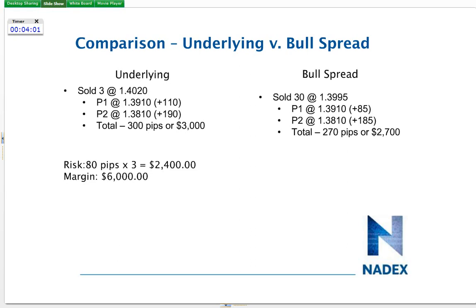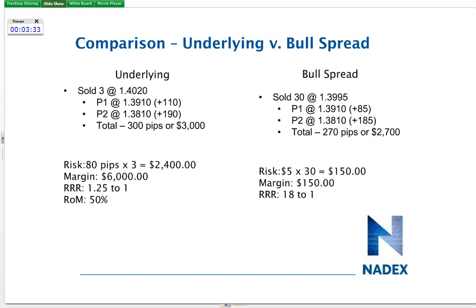Now, a lot of people might look at that and go, well, geez, I made more money in the underlying. Why wouldn't I just do that? And the reason, again, is when we talk not about one trade but about multiple trades, let's show how the numbers really work out. So in this case, let's say we're risking 80 pips. Our risk on the underlying was 2,400 bucks. Actually, margin I think would have been over 6,000. At 140, it'd be 2,800 a contract. So we'd actually be looking at much more margin than 6,000. Risk-reward ratio of 1.5 to 1 in this particular case. Return on margin was 50%.